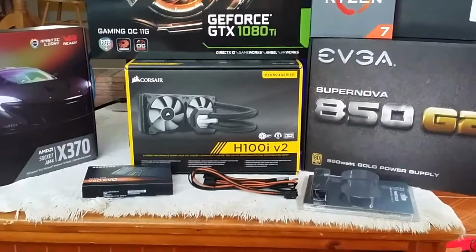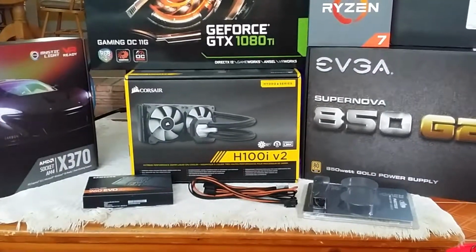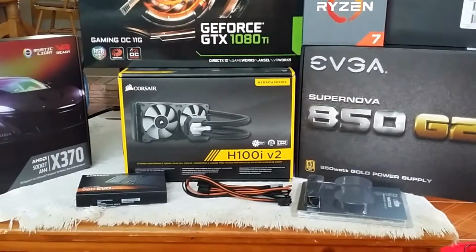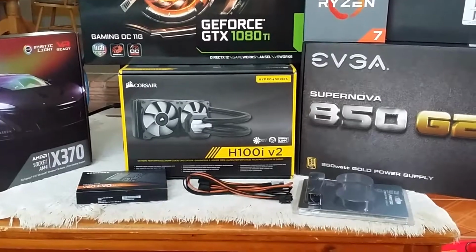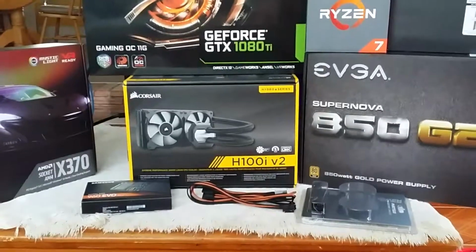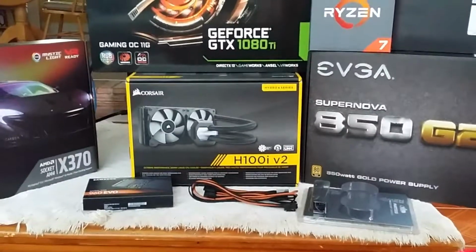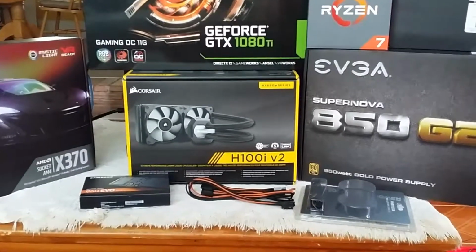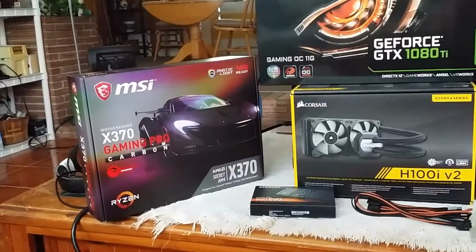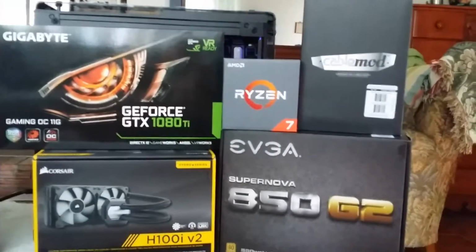Some of the other Corsair liquid coolers come already with the AM4 bracket. I don't know why this one couldn't. It's been around as long as the other ones that I saw at Newegg that came with the bracket already. But the support is slowly but surely working its way out for AM4. I so far have thoroughly enjoyed my Ryzen 7.